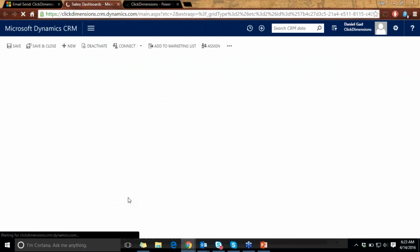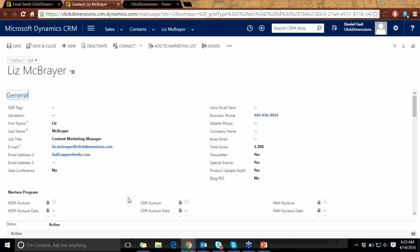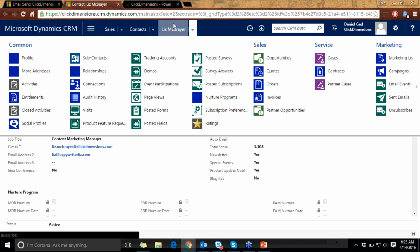If you want to define being in ClickDimensions or CRM, even though it works very seamlessly, technically we're now in CRM. So this is a CRM contact record that we filtered ClickDimensions data into. And that happens on an automated basis. If we hit the drop-down tab next to the name, you can see anything in this color is ClickDimensions data, so page views, visits, event participation, etc., sent emails.